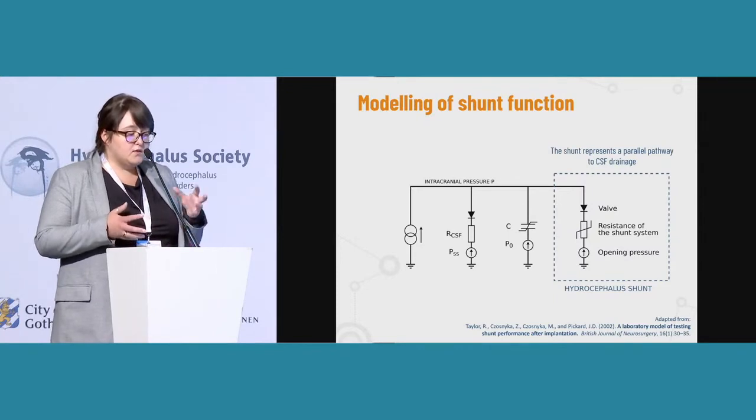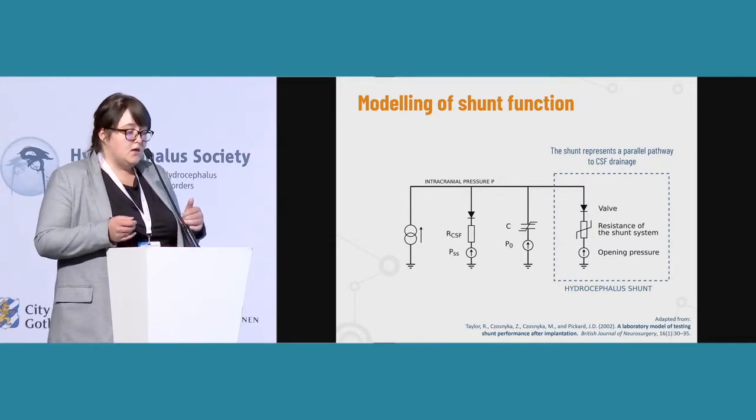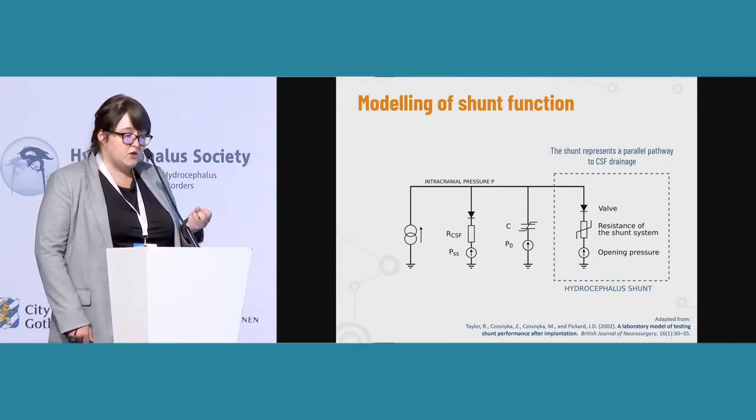So if we know the properties of the shunt, in this case the resistance of the shunt system, which may be variable, and the opening pressure, we can also analyze the model in the context of shunt function. This is a way of assessing the shunt function in vivo if we suspect that the shunt may not be working properly, as, for example, mentioned in the previous presentation, when there's no improvement after shunting. Then we can assess what is happening with the shunt in place.